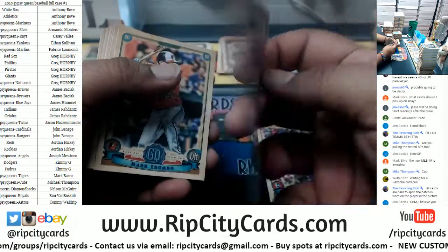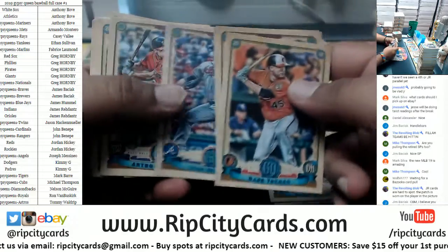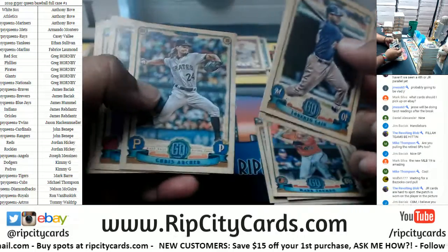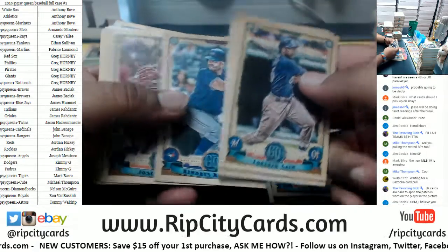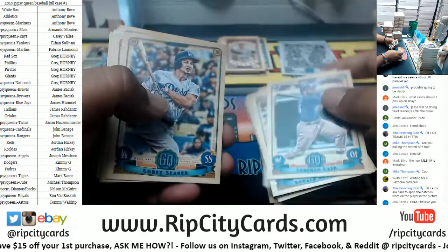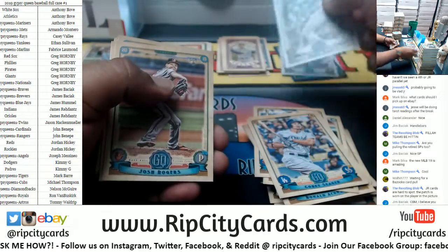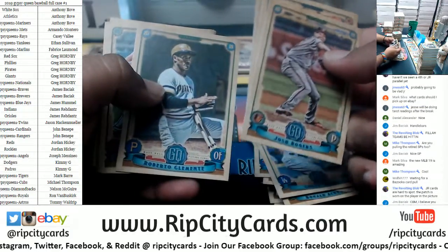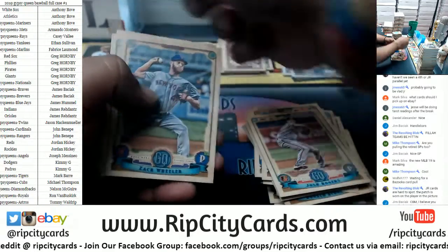The Emperor, tarot card, Mookie Betts, Red Sox. Aaron Judge, Yankees, Fortune Teller, Manny. Edwin Diaz for the Mets, that's /250. A Clemente. Short print card there for the Pirates.